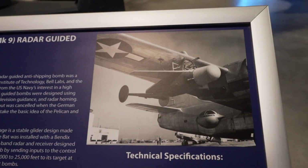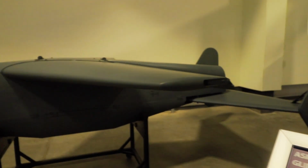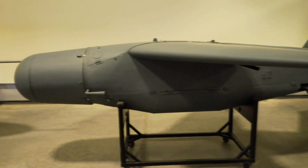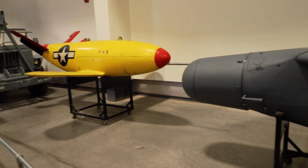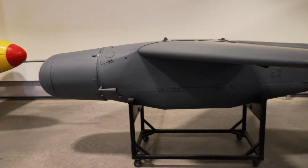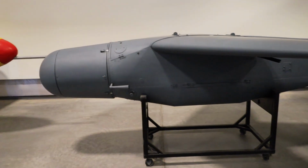Just to give context as to where this would ride, it would ride directly below the wing, and this is another radar guided glide bomb. This is actually the ASM-N-2 BAT, and this is a radar guided one. So you can see what that one would look like versus the other. Even though they would be distributed very similarly, this one would have a lot more capabilities based on the radar that they would be able to use. Now, this was created by Bell Labs, and it's a design that was also used during World War II.